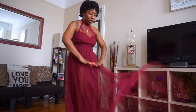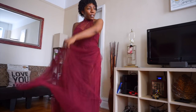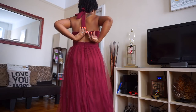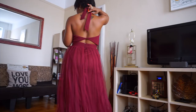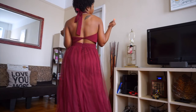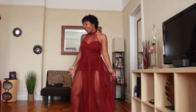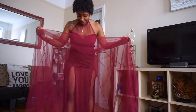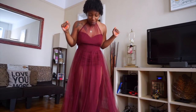And then they also have this sheer, ball gown looking fit to it. As you guys can see, it has a zipper that cuts out here. Then it has this part that you button and it cuts out here. And then you have all the back exposed with a little bit of the tie right there. From this piece, I'm just getting wedding vibes, graduation vibes, prom vibes. I'm just floored by this. This is such a gorgeous, gorgeous piece.